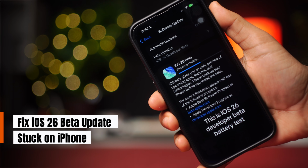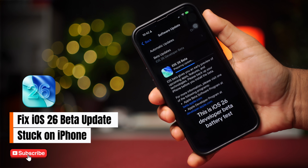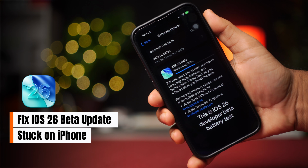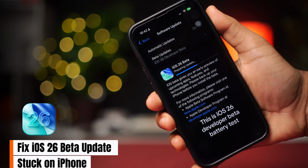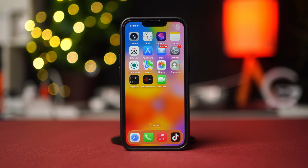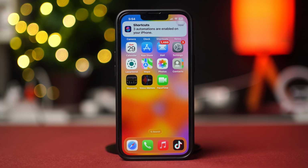Is your iPhone stuck during the iOS 26 beta update? Maybe it's frozen on preparing update, verifying update, or just won't move past the Apple logo. Don't worry, this is a common issue with beta updates. Here are a few quick ways to get your iPhone back to normal and finish the update properly.